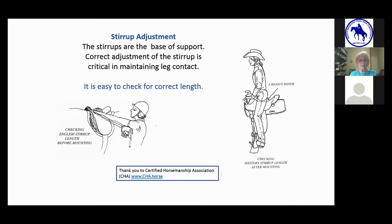So you mount up, and then you stand in the stirrups with your ankles flexed so that your heel is just slightly below the stirrup. And if you notice that there's an arrow pointing right here at your bottom, it says there's a hand's width there. That's the proper adjustment for you. This is a good straight line from your ear to the shoulder to the hip to the heel. This is a good picture here. So that's how you check.